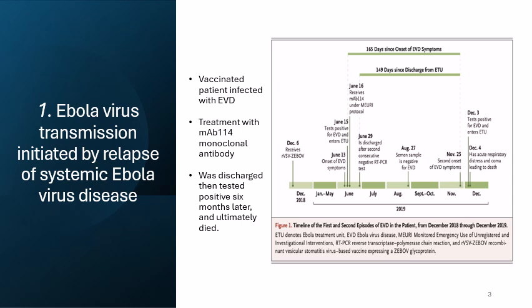So the patient was first vaccinated in December 2018, and although he initially recovered, he relapsed 6 months later. And then a couple months later, again in June, after he tested positive, he had a treatment of monoclonal antibody, and he again got cured and tested negative for the Ebola virus. But again, he tested positive for Ebola just 6 months later, and tragically, this time he passed away. This figure on the right shows the events of his association with this virus.